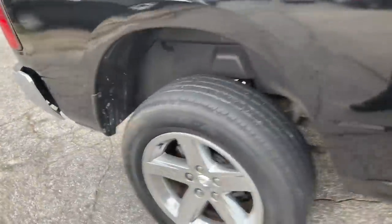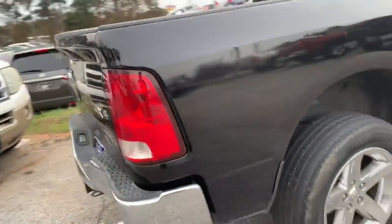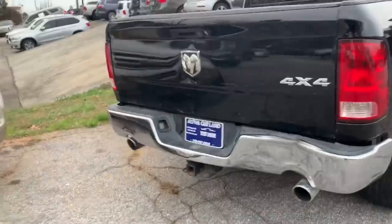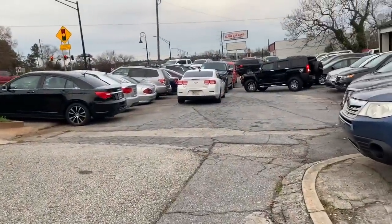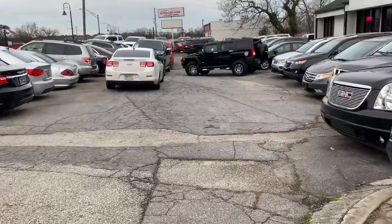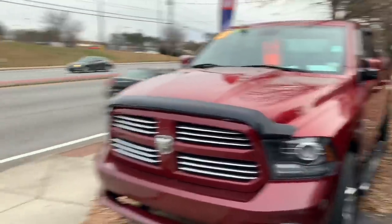Somebody been driving this one, maybe. I don't know, it's kind of hot. This one needs some tires. Nah, this one dented up back here. All right, y'all, so we gotta continue looking, probably go to another place real quick, so catch you guys in a minute. All right.